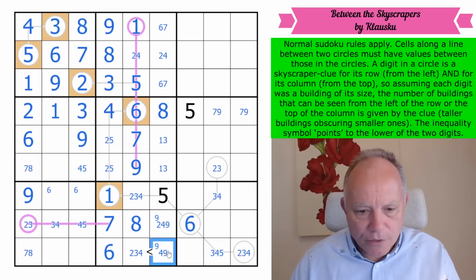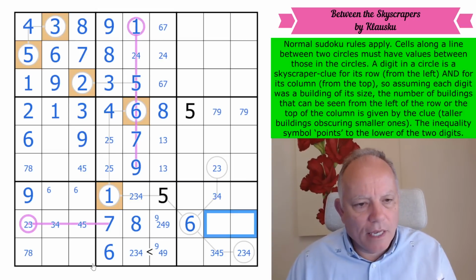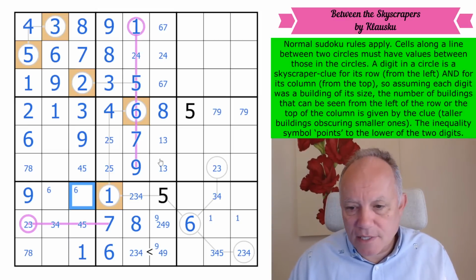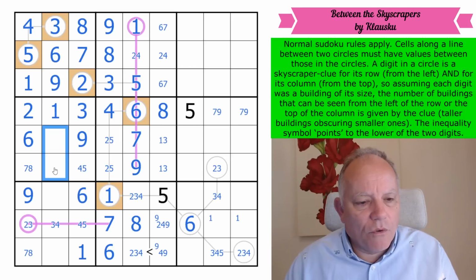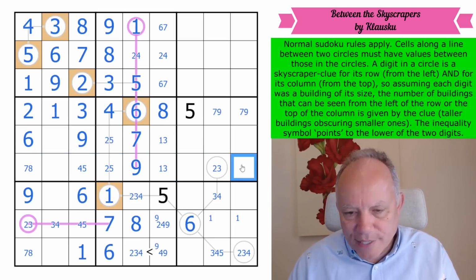That can't be a 2. Okay, come on, think. 1 is in one of those cells, and in fact in this column, there it is. So I'll just mark it there. This one must be known. That is a 6. This is not a 6. 4, 5, 9, 6, 1. I feel like we've done all the work and now I just need to figure out the rest. Oh look, 6 in this row. I can place it at the end.